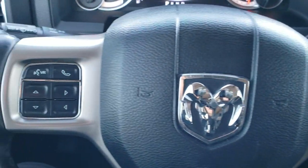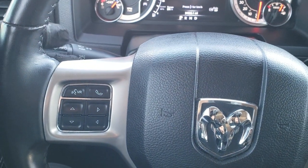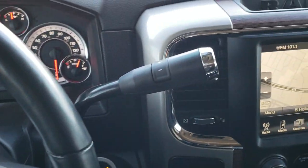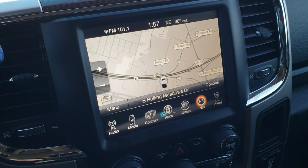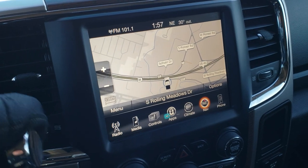Cruise controls on the right. Bluetooth and information center controls on the left, and on the back are the audio controls. Comes with the 6-speed automatic transmission. This one comes with the 8.4 3C radio with the factory navigation. This is also where your backup camera shows up.